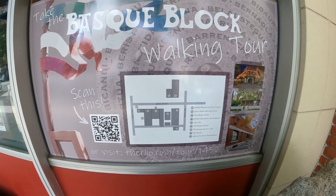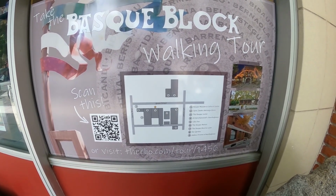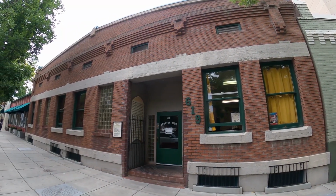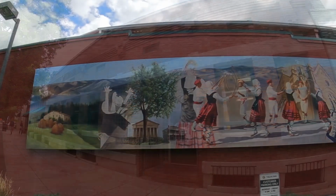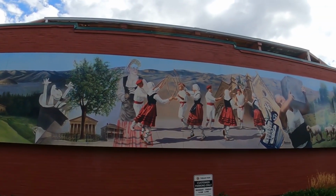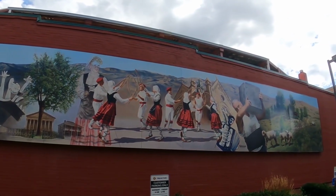They do tell you what the buildings are. There's a walking tour posted up there. That, I believe, was a boarding house. And this is a very famous mural of the Basque celebrations.